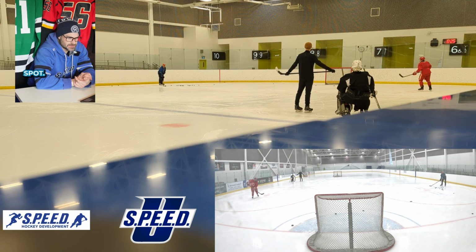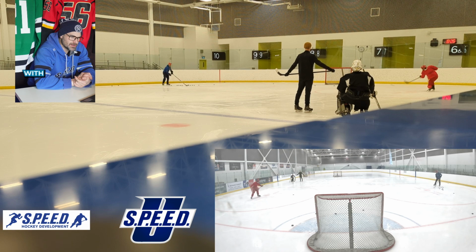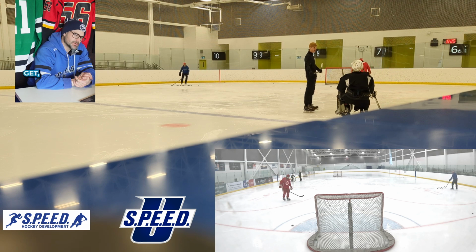Getting some one-timer reps in. I mentioned earlier in the session that with players you have to be careful with their work to rest ratio. We're obviously doing a lot more stationary work here, so the player can get a lot more reps, 10 reps, quick break, 10 reps, quick break. But the goalie needs his rest, right? So much like I was talking about before.